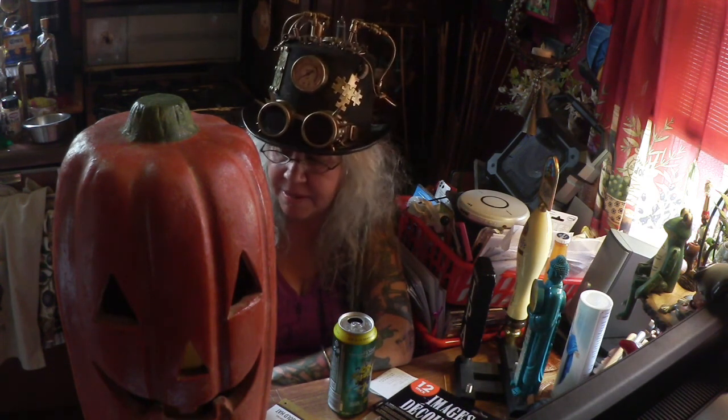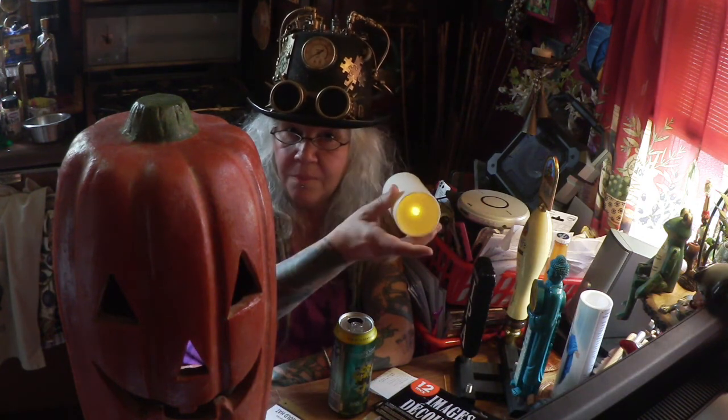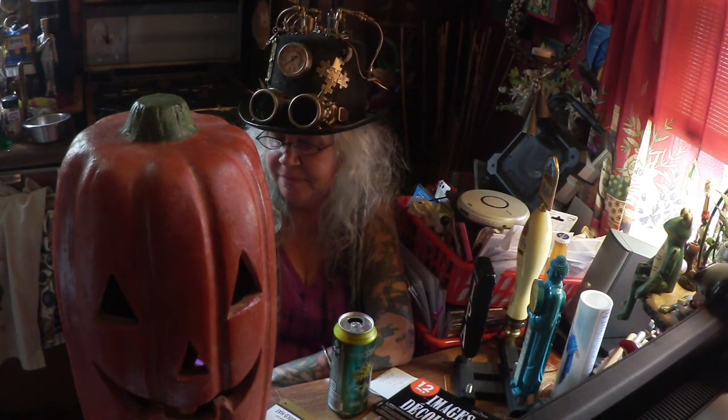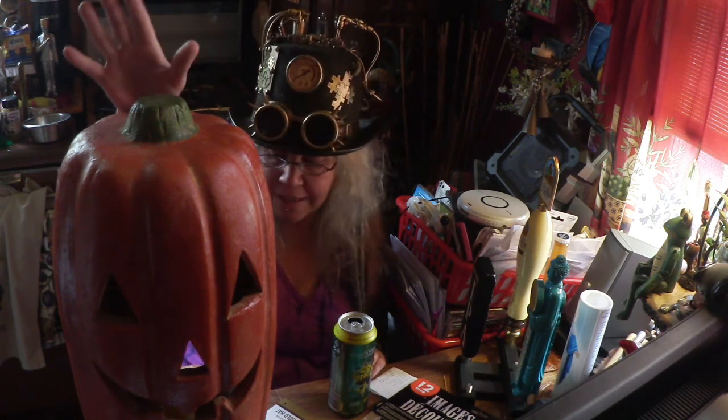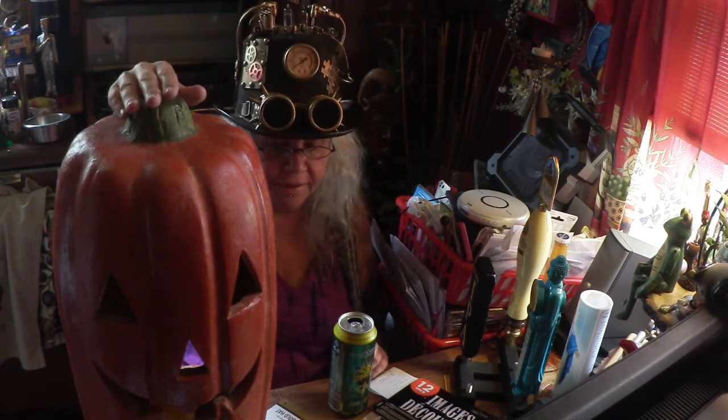I put a battery candle in him. I don't know how much it shows here with the light behind him, but at night on the deck with a candle in him, he's going to be awesome. I could actually put a citronella candle in there or anything I want, but I got these nice tall battery candles in the Dollar Tree, and I thought they would be perfect for him, so I put that in him. Got a couple to put away. When one burns out, I'll have another. So I was really excited about him.